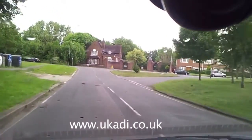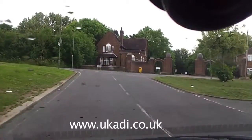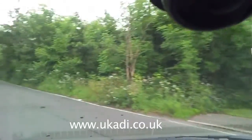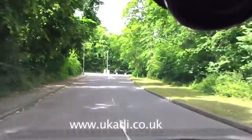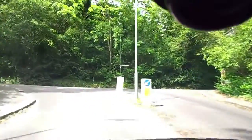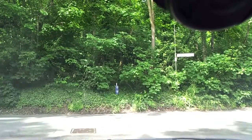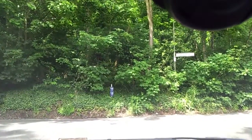Other things we need to know about T junctions are being able to differentiate between an open junction and a closed junction and modifying our approach to these junctions accordingly. The other thing we would want to do is be able to deal with T junctions on a hill. So we need to make sure we know how to do a hill start on a T junction, as well as being able to take effective observations to prevent the car from rolling backwards, at the same time making sure it's safe for us to proceed.